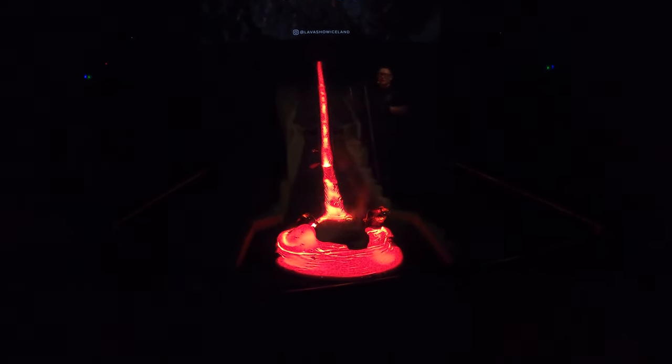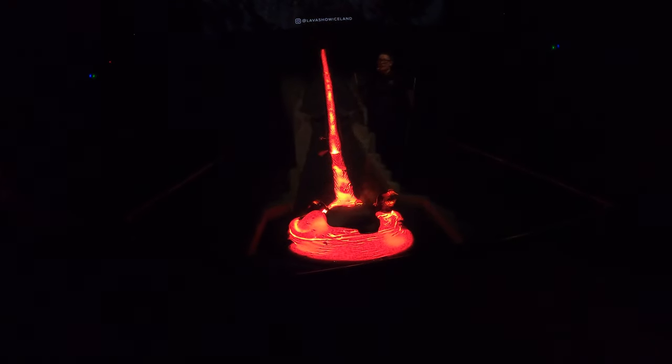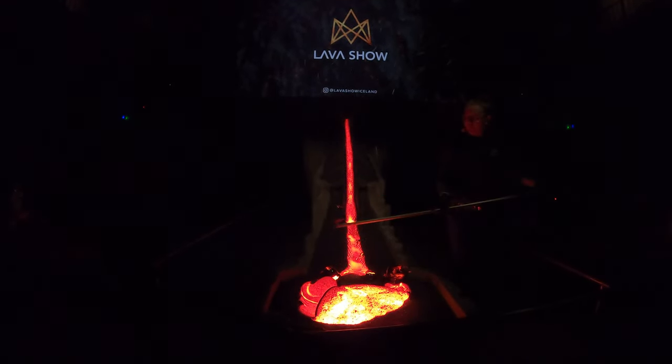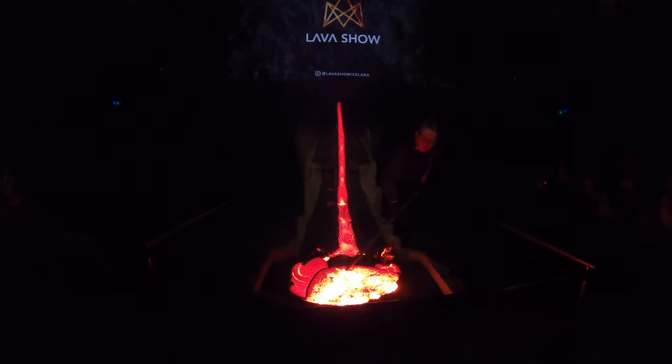So, something about lava is that it is an incredibly good insulator of heat, and it does create its own heat insulation. So at the surface of the lava, like here, you can see when I hit it, that's not liquid anymore. But if I just come over here, I'm just gonna flip that over. Underneath, I have plenty of liquid lava.